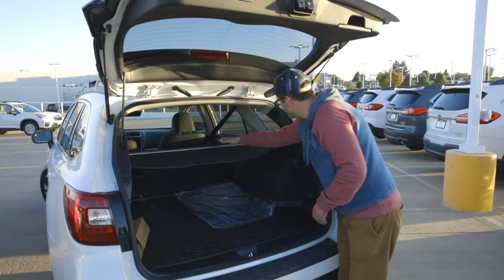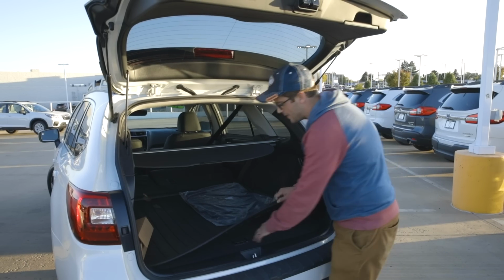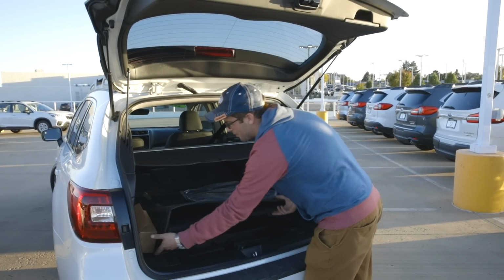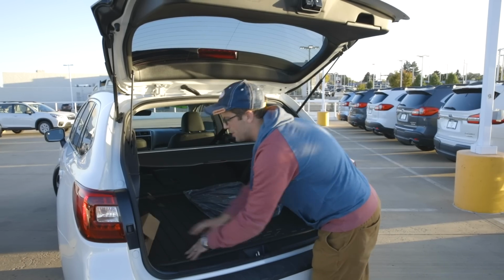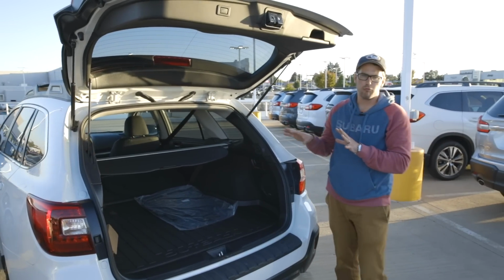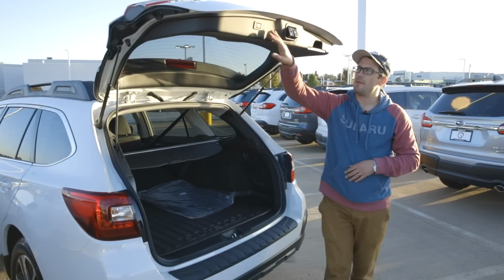We still have the same ability to remove this. You can store it underneath this area here, which changes a little bit on 2020, but we still can store that under there. Oops, it's a little tow hitch attachment there. Still have the outlets back here. Everything is relatively the same, but we will look at a couple of changes that have been made for 2020.